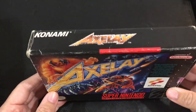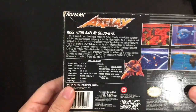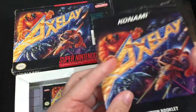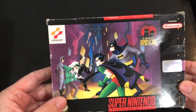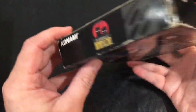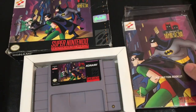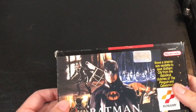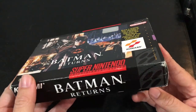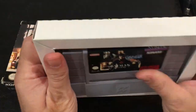Next up, Axelay. This was one I acquired earlier this year, and it is a very fun shooter. One of the best on the system. Next up is The Adventures of Batman and Robin. This is a very fun, well done version of Batman and Robin that goes off of the animated series. And then you have Batman Returns, which is one of the best beat-em-ups on the Super Nintendo. I really enjoy playing this game, especially throwing guys into plate glass windows and stuff.